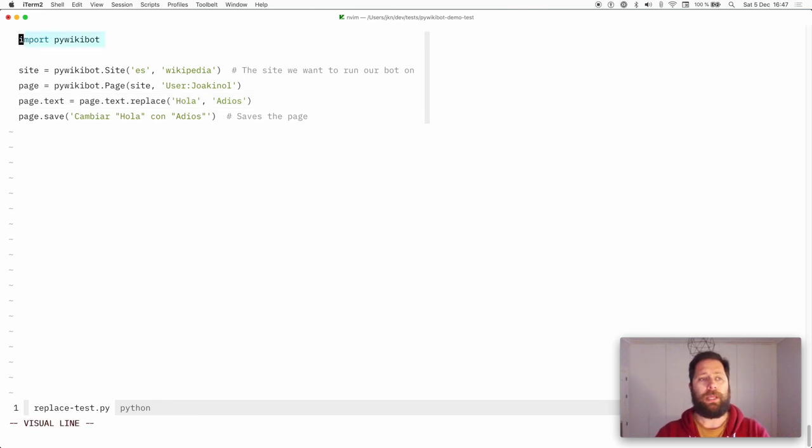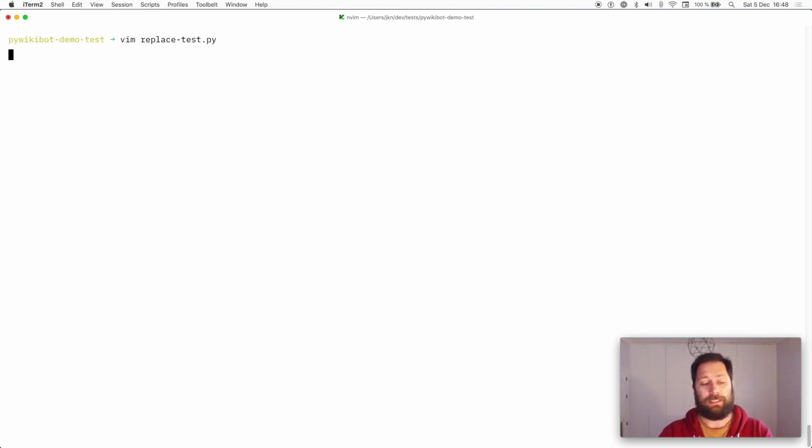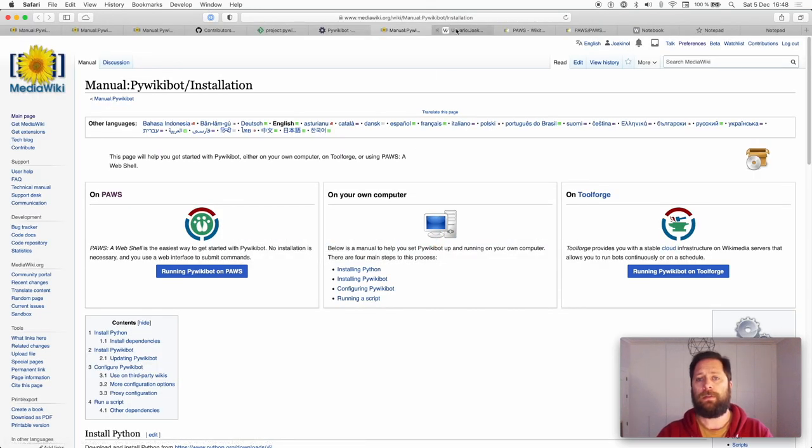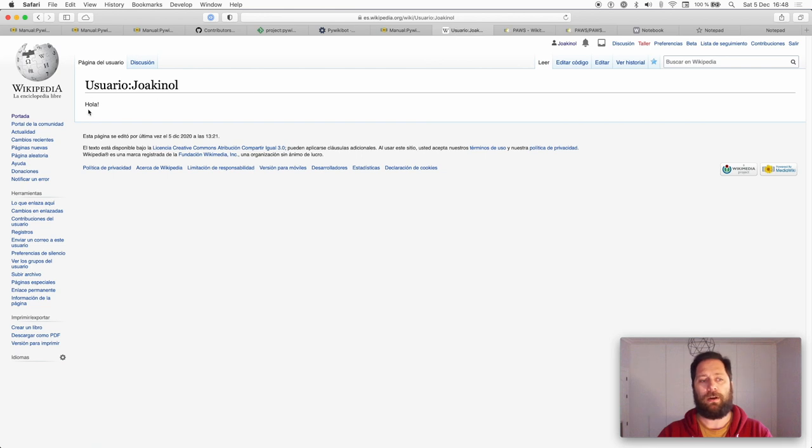Here, we imported Pywikibot. Here, we create a site for Spanish Wikipedia, which is where I want to run my script. We grab my user page, and then we replace the text of the page, changing hola with adios. After that, we save the page and give it a summary. Let's run our script. Now, when we run the script, we can see the user page was saved, and if we go to it, from the previous contents that said hola, now we have our new edit, adios.